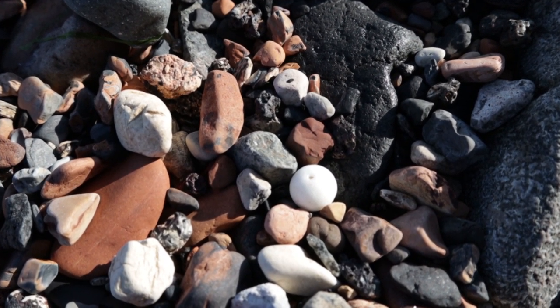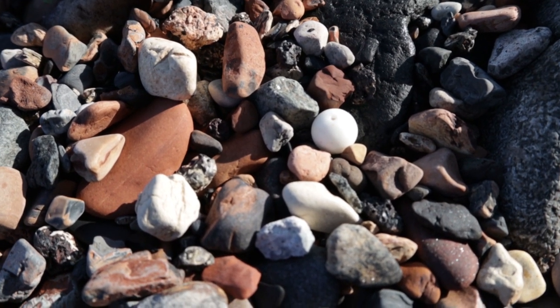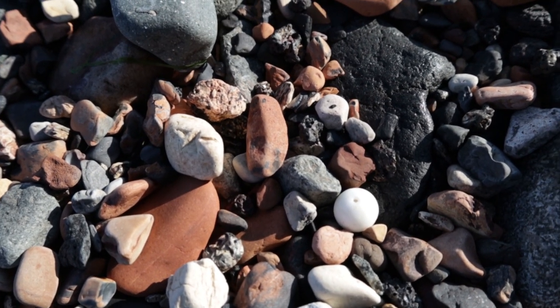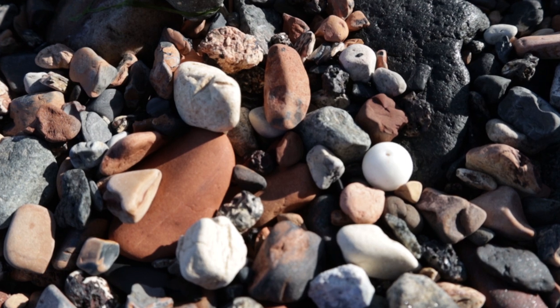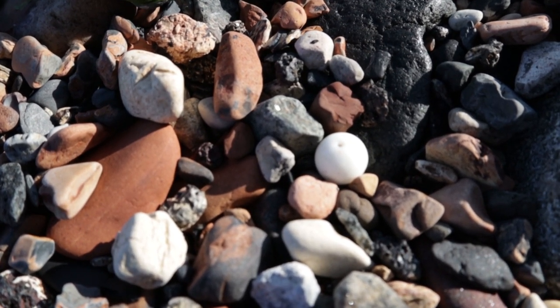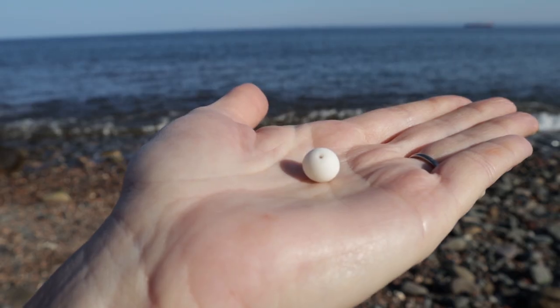Now, it's not a crab claw, so I'm not very happy about it, but nonetheless, I suppose it would be a shame to leave it here, wouldn't it? No, yeah, that's exactly what I was hoping to make. All right, okay, a stone bead. So, yeah. Well, Nicole's going to make stone beads, whilst meanwhile, I'll see what I can do to find them. Oh. Let's have a closer look at that.